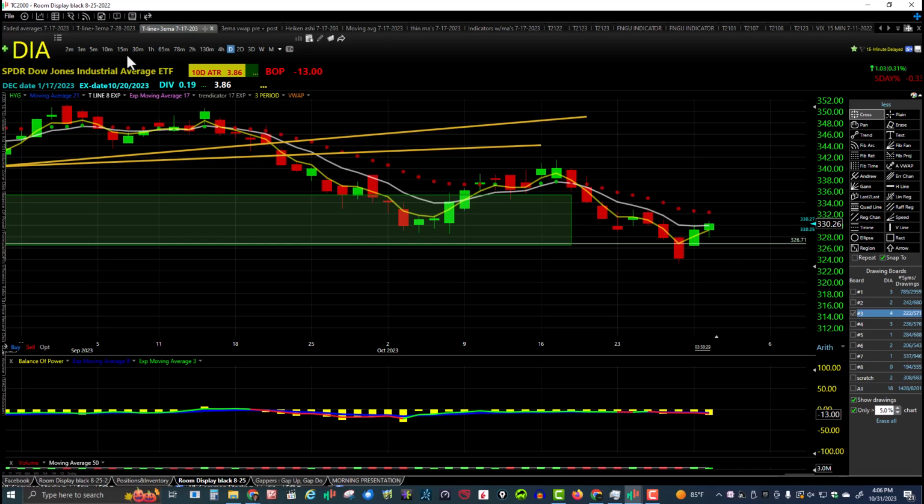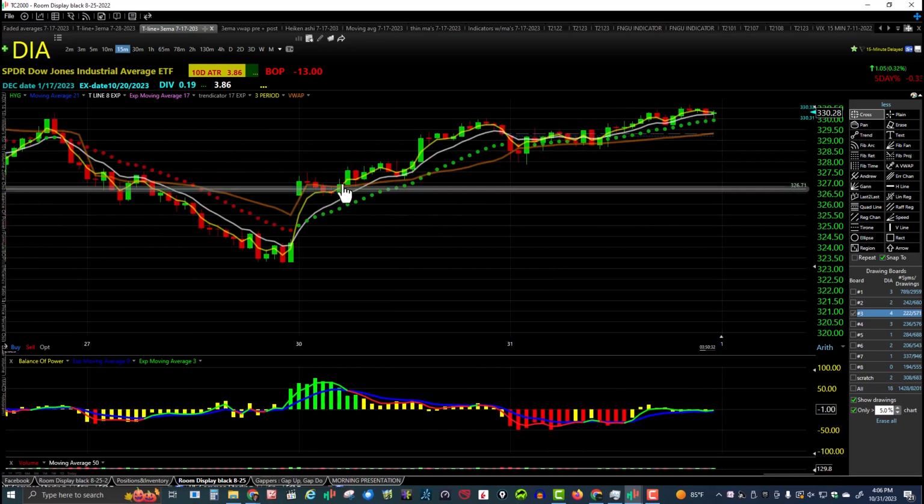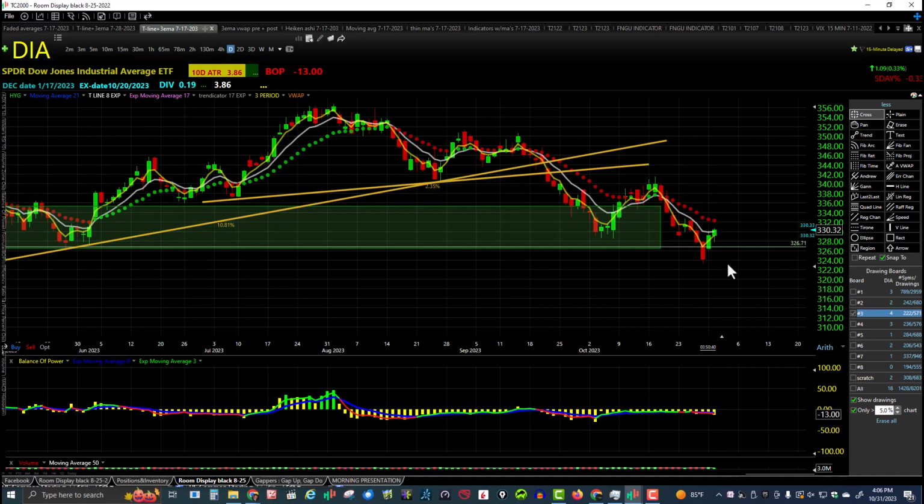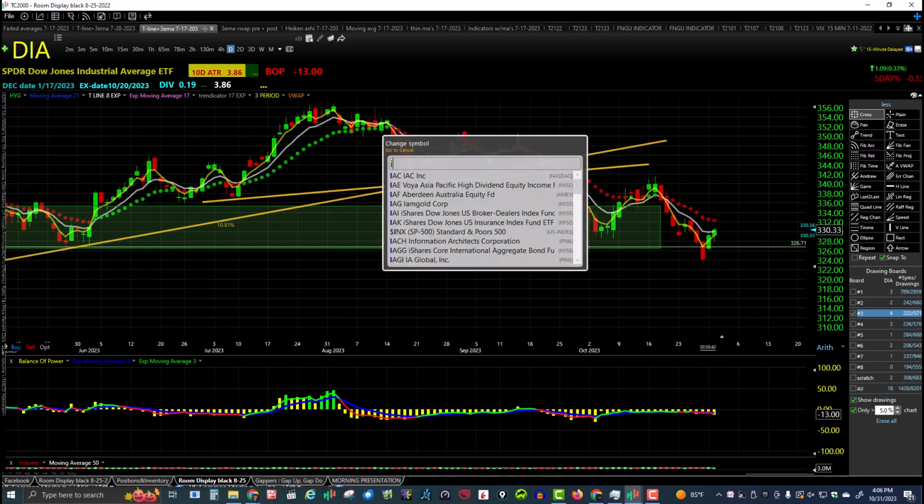So look at this on the 15 and we'll see we've got higher lows and yet again higher highs. So still in a 15-minute uptrend, but on the daily chart, still in a downtrend. Let's take a look at IYT.